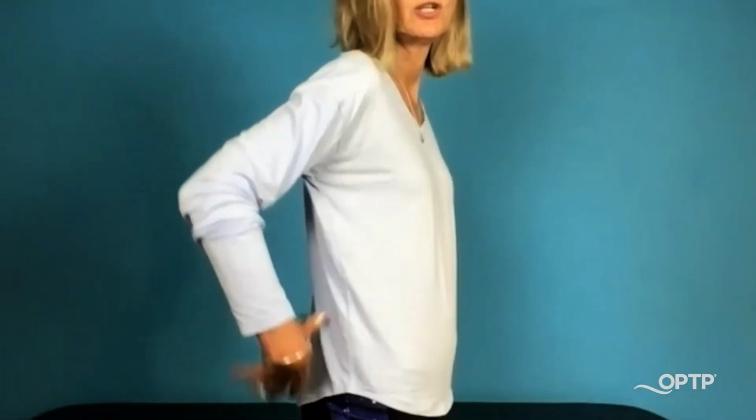My book goes through a specific method that I developed called the PGM method, which is based on muscles and their dynamics. The screening exercise to determine whether or not you should proceed with the exercises in the book is what I'm going to show you right now. And this is called back extension.